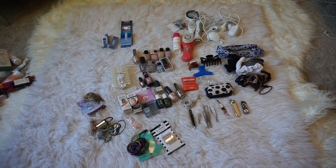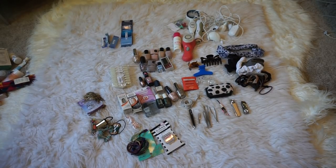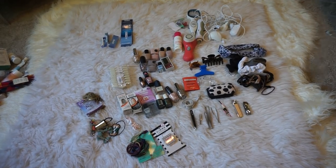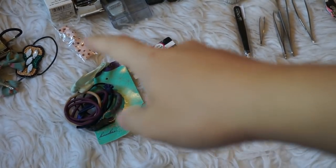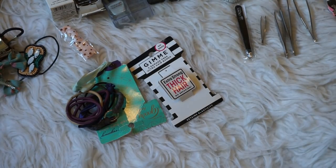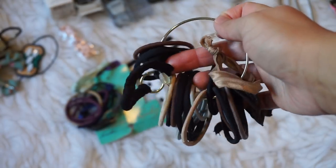Here is everything that was inside of the pull-out drawers, and just a lot of random stuff again. I think the first thing I'm going to do is go through my ponytails, which I've already sectioned off. I'm getting rid of all of these ponytails right here, and then I'm going to keep the ring of ponytails for working out on here.